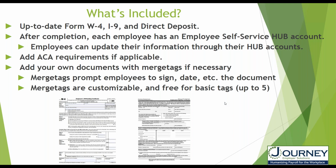There are so many different forms, ACA forms, your own documents with merge tags. For those of you not familiar with what a merge tag is, a merge tag essentially allows us to prompt employees to sign, fill out, date, etc., the document. So when we put in custom forms for clients, like a handbook, it allows the employee to fill them out as they go, so that they're essentially fillable docs. And then they're customizable. So let us know if you're just getting your hub set up. Let us know what kind of forms you have, and we'll go through all of that for you.